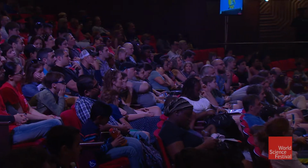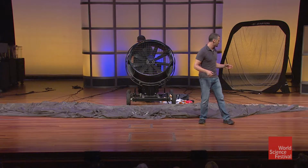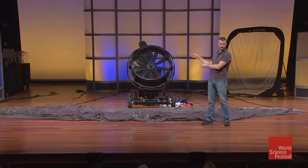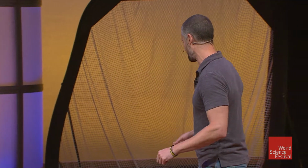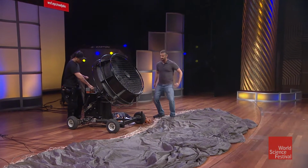What I want you to pay attention to, it's going to be hard to hear my voice once we get the fan turned on, but what I want you to pay attention to is how the larger parachutes cause more force. The fan is at one speed, same wind, bigger parachutes, much more force, okay? So with that in mind, let's fire up this fan and we'll start playing with parachutes, right? Fire it up.